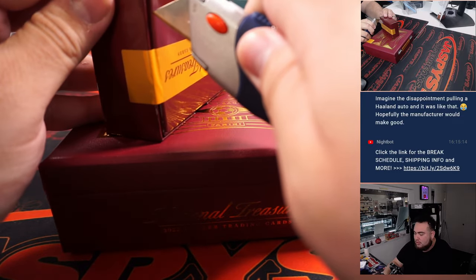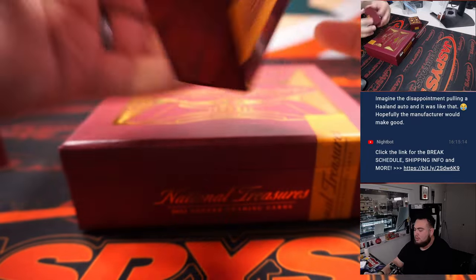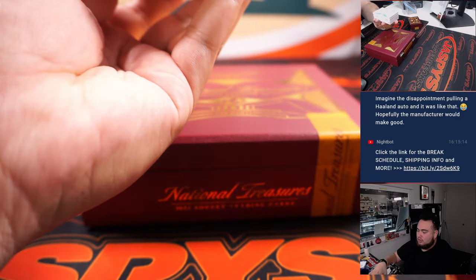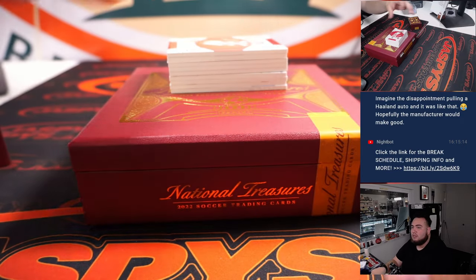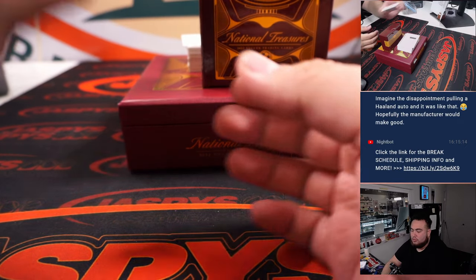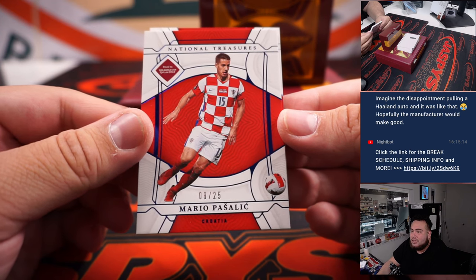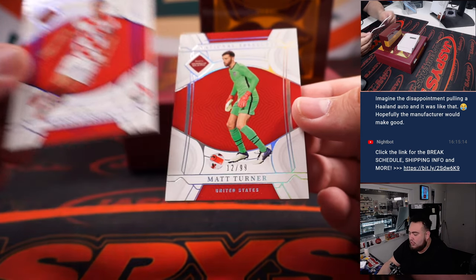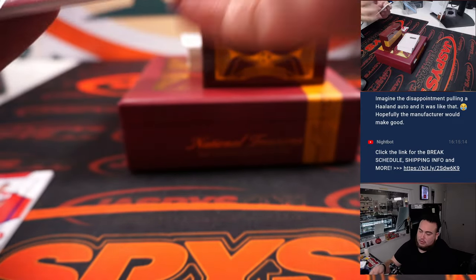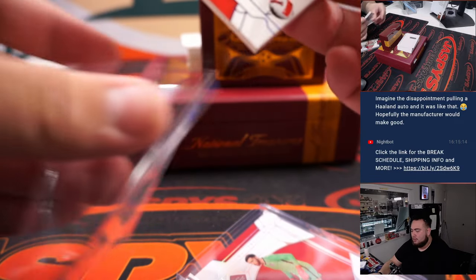So here we go, guys. Let's open this up and see what we got here. Empty there. Let's go through a couple hits here. Mario Pasalic to 25 for Croatia, and Matt Turner for the United States. So USA is going to Lewis, Croatia is going to David B.